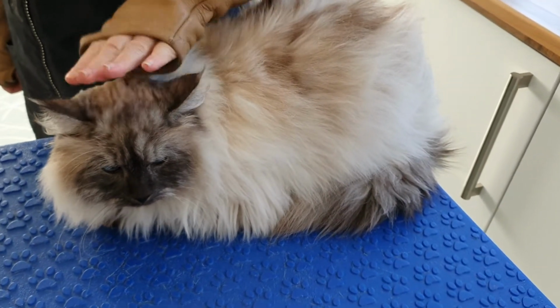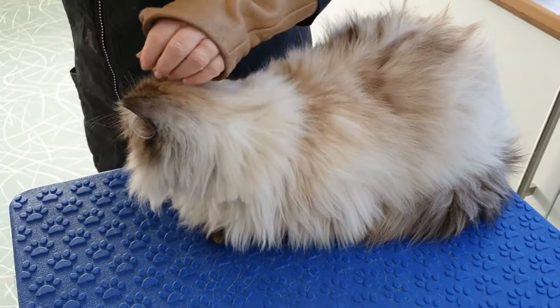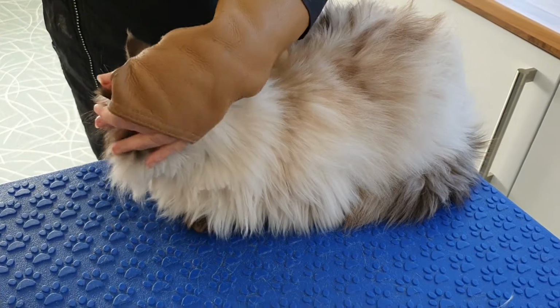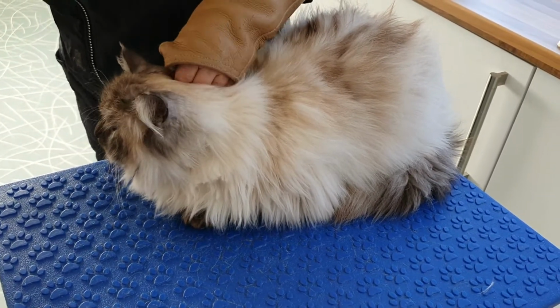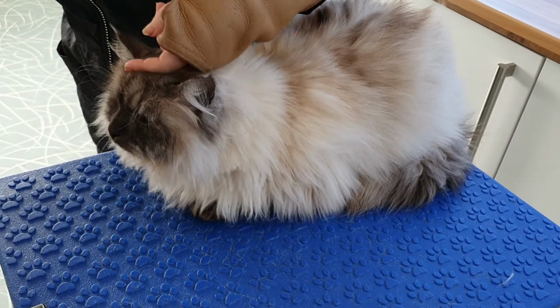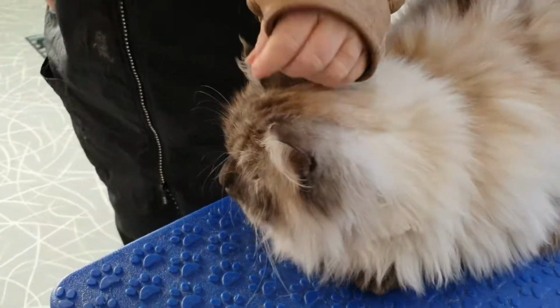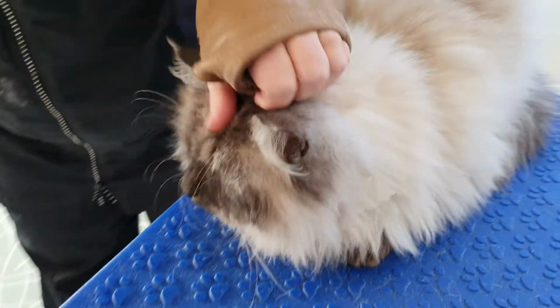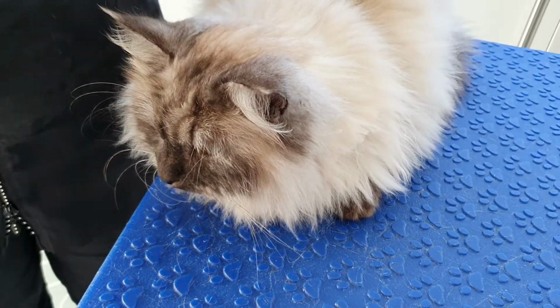We'll get his claws done in a second and then we'll make a start on the clipping. So we're just going to take it very slowly. Let him settle because he's only just come out of the basket. And then we'll get started, eh, Henry? Aren't you beautiful? Handsome. It's a boy. Gorgeous boy. See you in a bit.